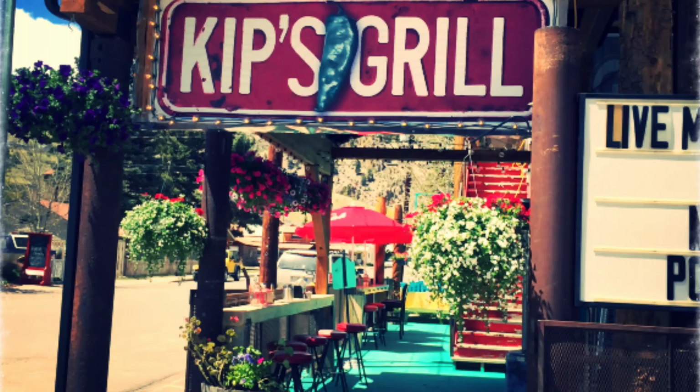Also, just outside of Pagosa is another establishment that I love so much. If you watched my previous video, it's Kip's Bar and Grill. They have one of these over in Creede, Colorado, but they also have one in Pagosa, and it is my favorite food on the planet. I am a green chili fanatic, and this restaurant does it right. And they also give you all the beers that you love.